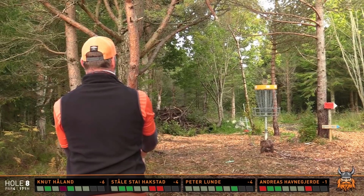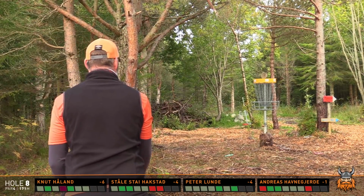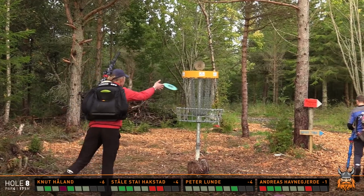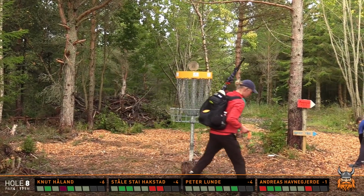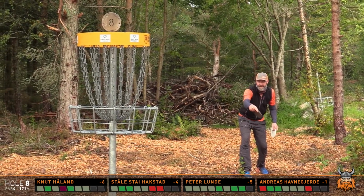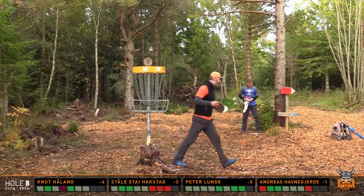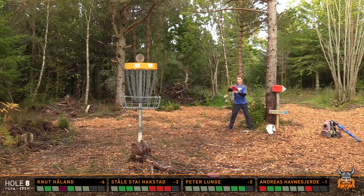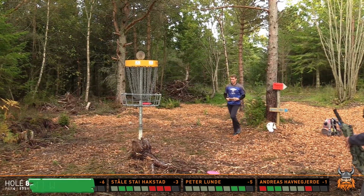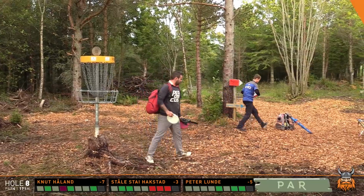Andreas, not much other than an easy pitch up to the basket. Ståle needs this. And Ståle had the lead, but unfortunately, he's had kind of a rough past 3 holes, and Knut's going to have an opportunity to gain another stroke on Ståle. Peter walks away after another birdie that he had just picked up on both now 7 and 8. So really trying to tighten things up here. Yeah, Peter's making moves. Knut's getting his lead back. So we'll see how the rest of this round shakes up.